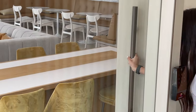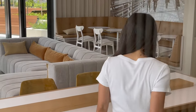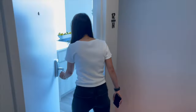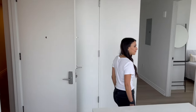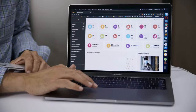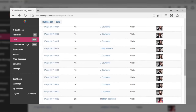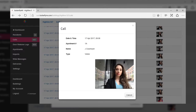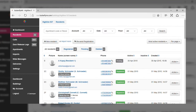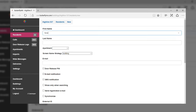With the ButterflyMX mobile app, PIN codes, or key fobs, anyone can effortlessly navigate your entire property. ButterflyMX even integrates with the products and services your building already uses, such as your property management software, access control systems, and smart locks. From an online dashboard, you can also add and remove tenants, review entry logs, and remotely manage access permissions from a smartphone or computer.